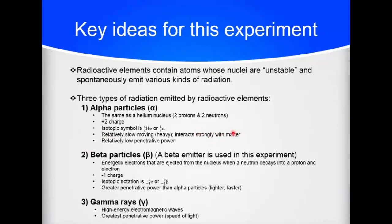Okay, having that +2 charge, it'll rip electrons off of other things. It will oxidize other things very easily. It's so heavy, it moves slowly, it will, quote, have time to interact chemically with the things that it is passing through. And therefore, it has relatively low penetrative power.